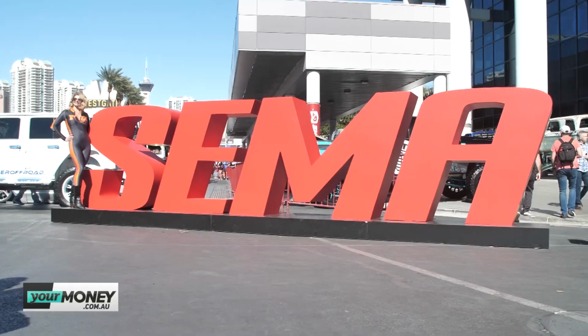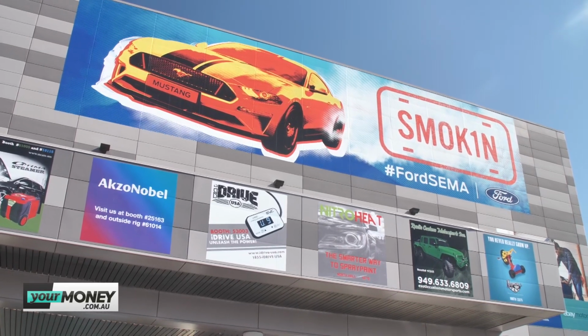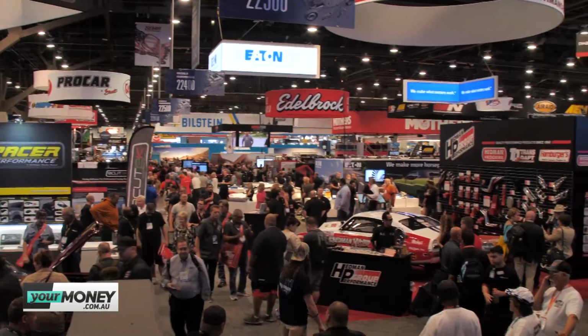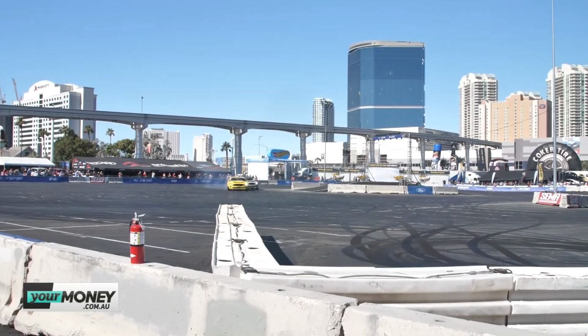SEMA is huge. And to put this into perspective, it's an aftermarket show where everyone and their dog comes along to showcase their aftermarket parts. And the size is incredible. The Paris Motor Show, which is the biggest motor show in the world, 78,000 square metres of show space. SEMA, we're talking about 112,000 square metres. We walk 20 Ks a day, and it's split across several halls. We have manufacturers in one hall, we have hot rods and performance cars, tyres, off-road, and then an outdoor section where they're burning tyres up all day.